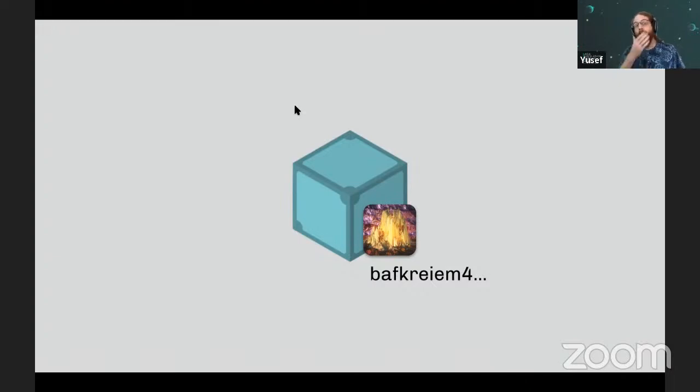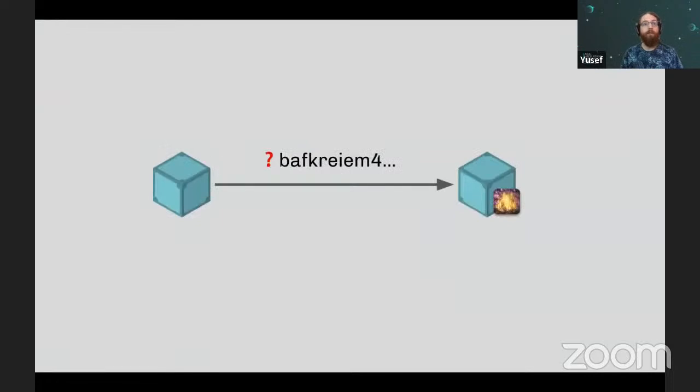So with IPFS, you do get these sort of eternal links, like an IPFS CID will always point to this one piece of content. And what's kind of cool is that you don't have to get it from any particular place. So here, one IPFS node is saying, hey, does anybody have this content ID? And this node over here does. So it's going to respond with the content in question and just send it over the wire.